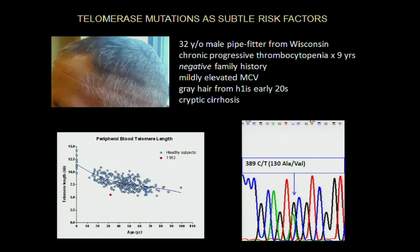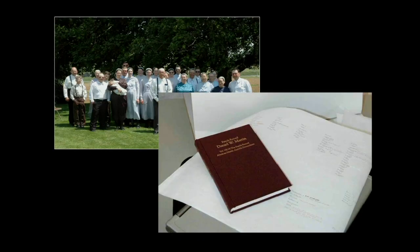It's a good icebreaker to ask a male or female patient whether they've dyed their hair. You know, they always wonder why you're intruding, but in fact, this is a very typical history in the patient and in the family. Not pathognomonic, but suggestive of a telomere problem. This guy took a picture of his hair after we identified that he had extremely short telomeres and a mutation in our laboratory. So this is the more typical presentation of a patient with a telomeropathy. And you can see why this has been missed, because these are fairly subtle hematologic manifestations. He also had cryptic cirrhosis. I'm going to get to that in a moment.